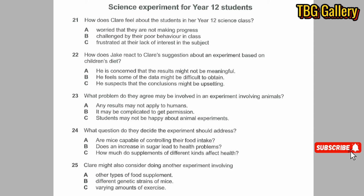Right. Have you thought about doing an experiment using animals? Wouldn't that be upsetting for the children? Well, the animals don't have to be harmed in any way. It could just be an experiment where they're given a certain diet and the effects are observed. Would I have to get permission to use animals? Yes, you'd have to submit an outline of the experiment and fill in a form, but it's quite straightforward.